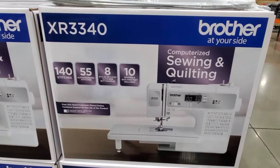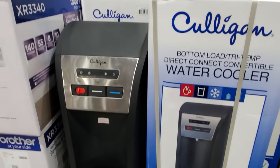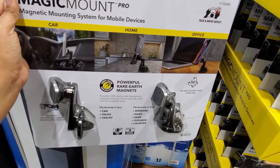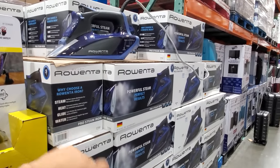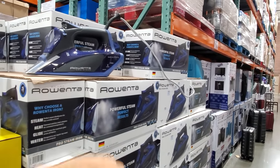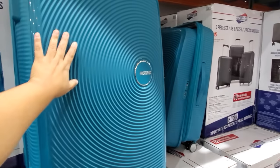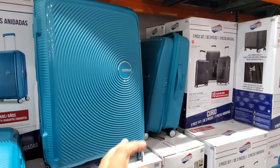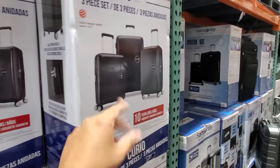140 stitches. Water cooler is $180. Magic Mount magnetic mounting system is only going to be $29. Pro steam iron is $50. Does anybody still iron? I still have my old iron from when I moved out and it still works. I use it. Look at that one for $180. Pretty groovy, right? For a three-piece set. $180, not bad if you're going to do some traveling during the holiday season.